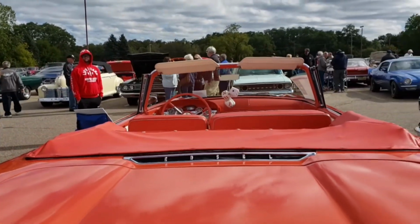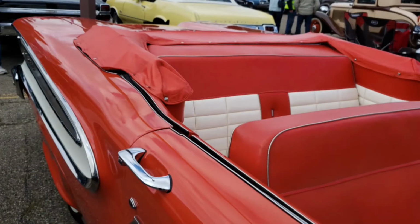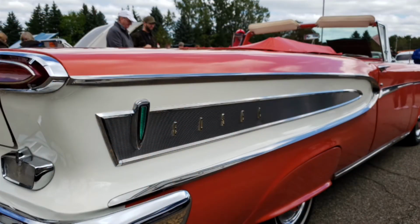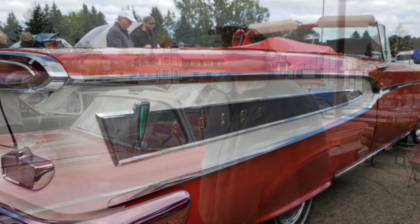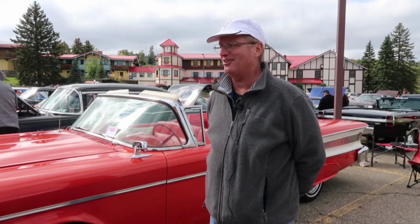He died in 2008, and I just happened to find this online, and I always wanted to buy one, and I did. And it's named Poppy after my father. Somebody came by and asked if it was for sale today, and I said, no, it is not for sale.